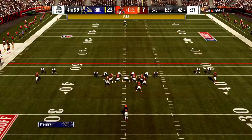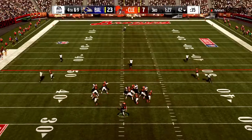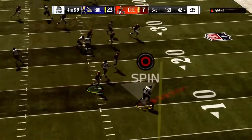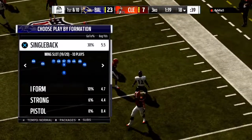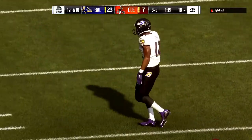The Browns send out their punter now as he'll kick it away for the second time. He gets this one away, and boy, it's another boomer. He'll return it from the 6. So possession goes over here on the punt. And possession will switch hands, 1st and 10.